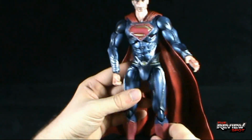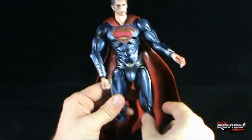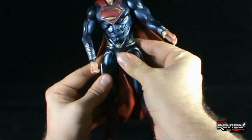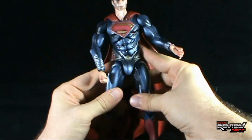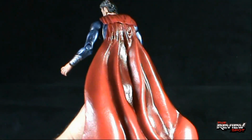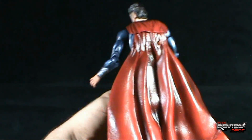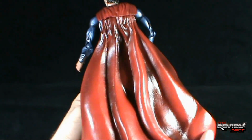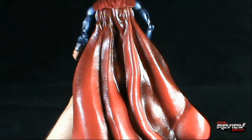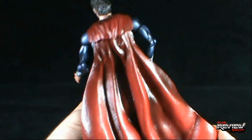It's a little exaggerated. I mean, he's got a very narrow chest, very large lower legs here, large leg area. He's got, of course, the Superman boots and a really nice Superman cape. You know what? Before we actually look at the figure, let's look at the cape. The paint is nice on the cape, as we get some dark shading going on in the crevices to bring out the creases in the cape itself.